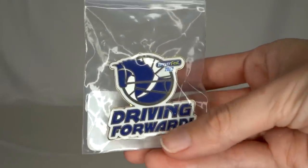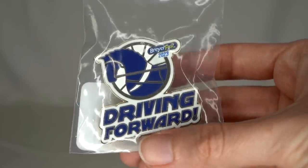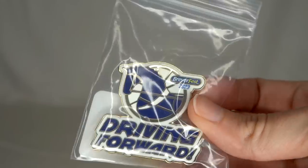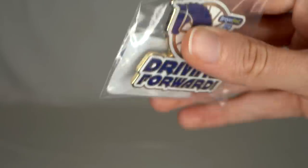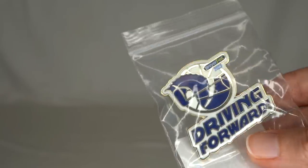And again, I'm glad I went to the BreyerFest store on Friday, because apparently later on in Saturday, these awesome driving forward pins sold out, unfortunately. But I did get one for myself, at least, in my pin collection. I do have a BreyerFest pin for almost every year I've gone to BreyerFest. I think there's only like one, maybe two that I'm missing.